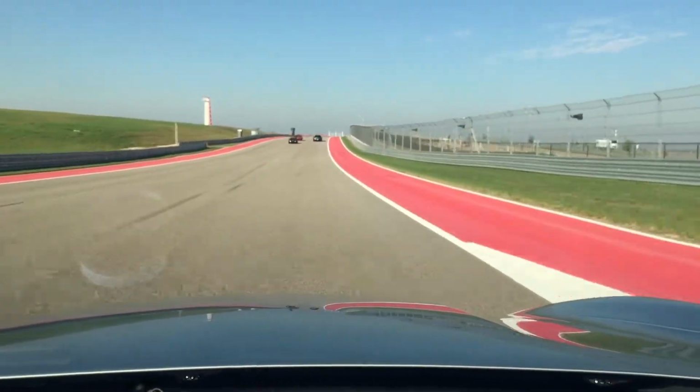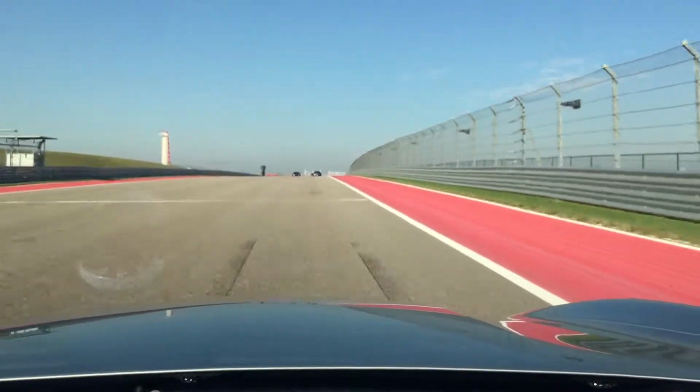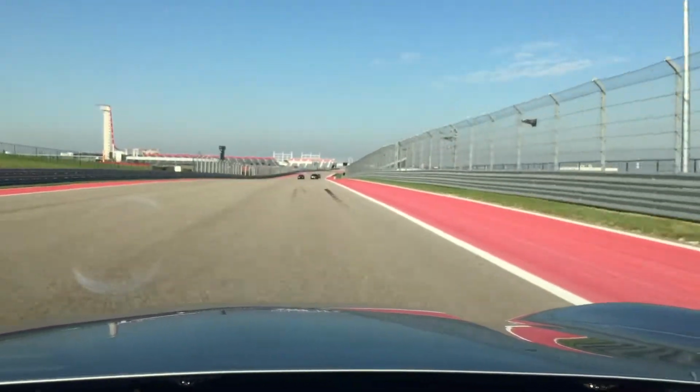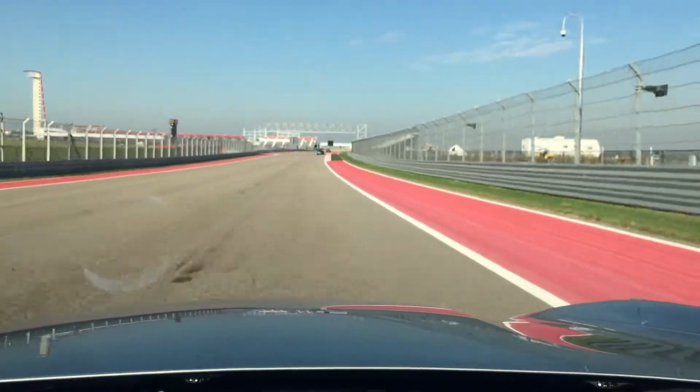I think we'll just pace ourselves off of this other Panamera here, okay? Yeah, that's what I'm saying. Cool deal. We're both slow and cool. We're making this every lap, aren't we?